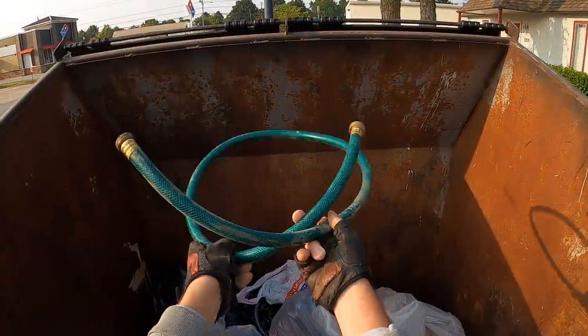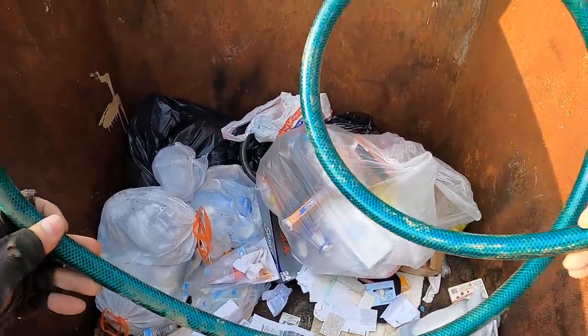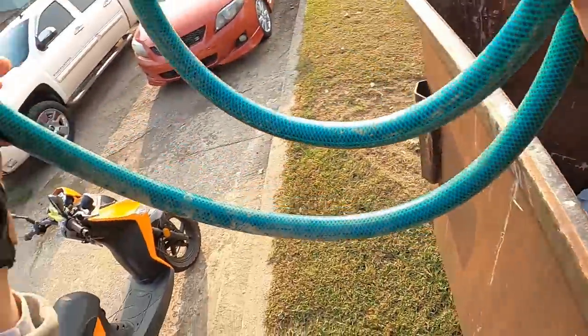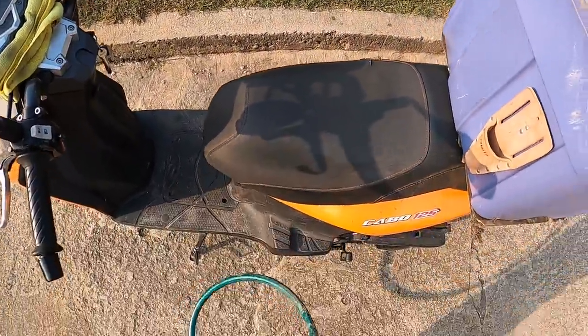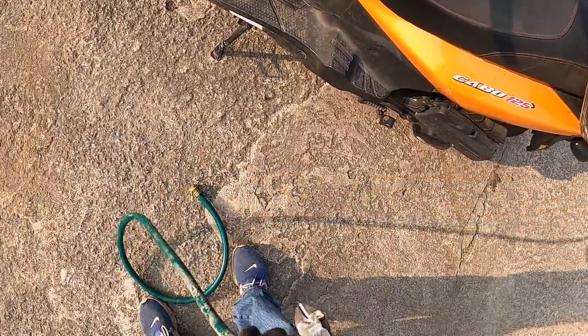That little thing, what's that for? Like it's a garden hose, isn't it? Looks like it's for a washer or something. What is that? I know what I call it. Scrapper's 10 karat gold. What do you think?